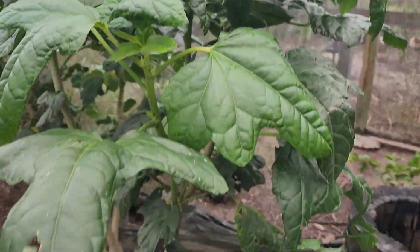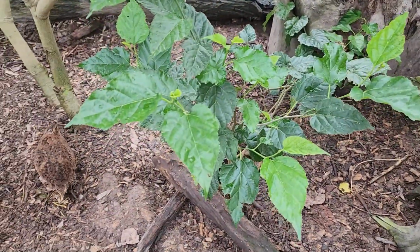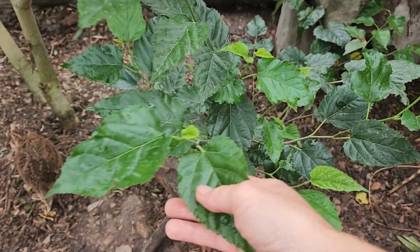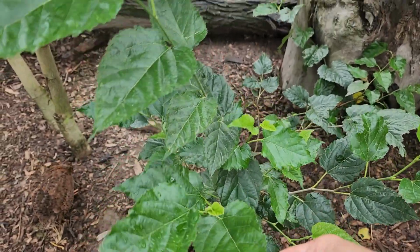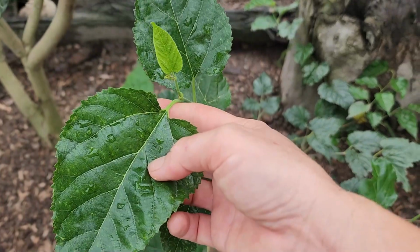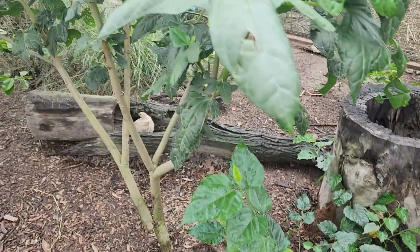Then here I have the dwarf mulberry that I recently planted, also just at the beginning of spring. Same as the Ceylon Hill gooseberry. Lots of new growth, looking really nice.